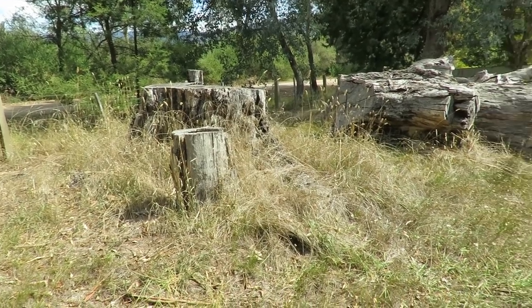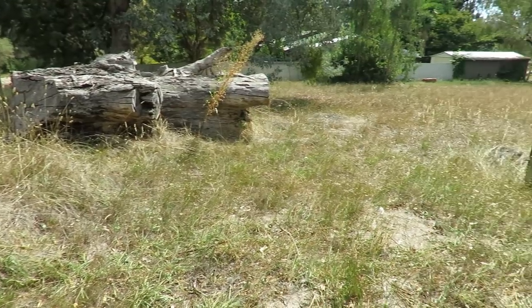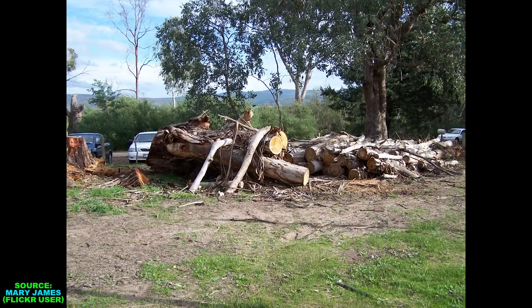Some big trees have been chopped down here. I think those were chopped down on the last day. I think I saw some of that in the documentation. Les did see some of that in the documentation. Here is a giant pile of logs of the trees that were chopped down in 2008.